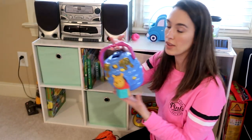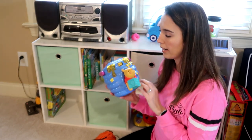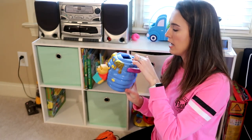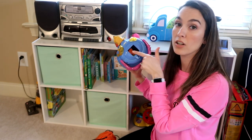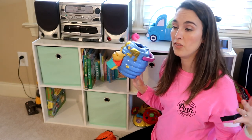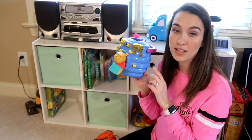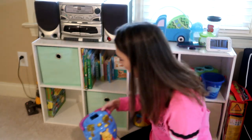And we also have this Winnie the Pooh bear. This is a block counter, so you can count along. He'll ask you questions. It has like a little tracker right here, so when you put the blocks inside, it counts, and he'll be like, give me 5 blocks, and Jackson has to put 5 blocks in here. So this was kind of a fun toy that we found.